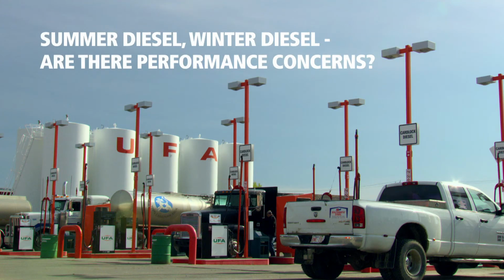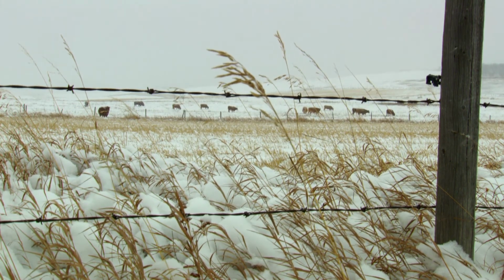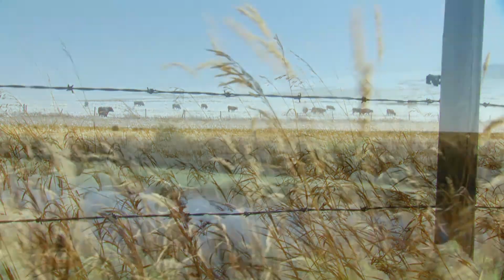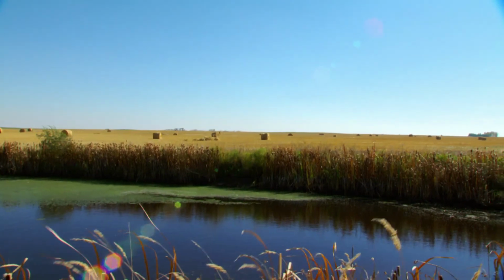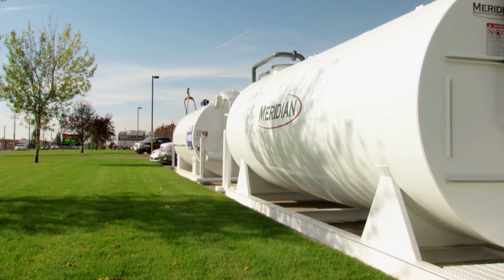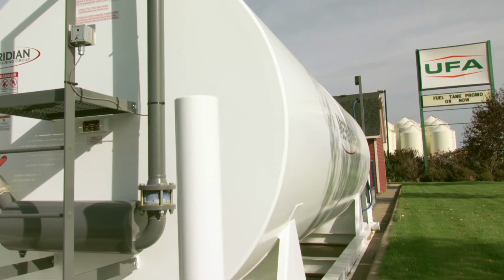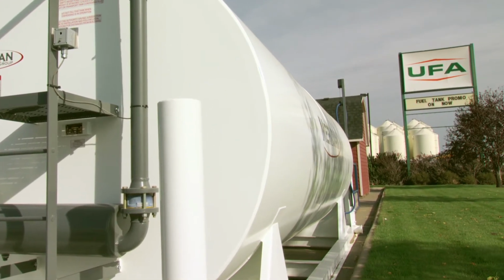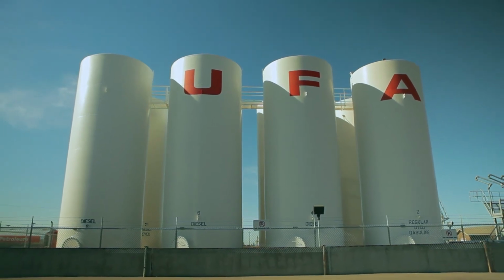The fluctuation of densities between winter seasonal blends and summer seasonal blends is very minimal. In all the recent testing that UFA has done, we have found that there's only about a 1.5% maximum difference. That used to be much different years ago. That's good news, because now our customers really don't have to be as concerned about using a winter blend in spring and summer months. The best time to buy is what is appropriate for the customer.